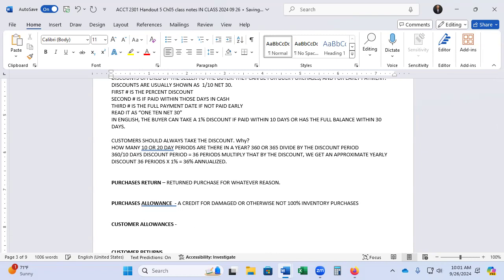Customer allowances. This is a credit against accounts payable because the customer has not paid for the merchandise yet.